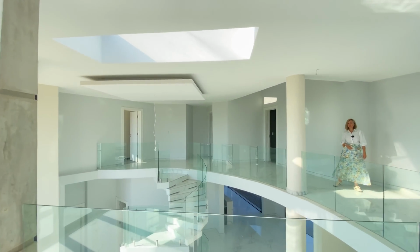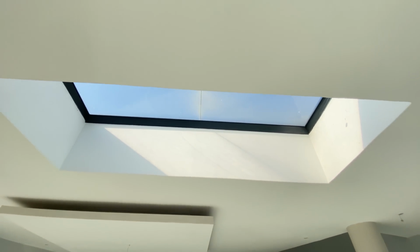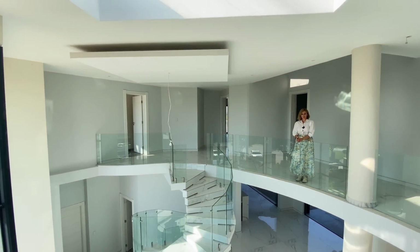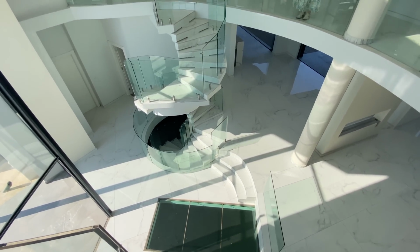Guys, we're closer to the skylight that Marussia was saying as we walked in. And again, I don't think the camera can show it enough. This is probably 3 meters by 2. I can't see it, but you can see just the sheer size of it relative to Marussia's size. And looking down at that beautiful staircase all the way down to the movie theater and the wine cellar.